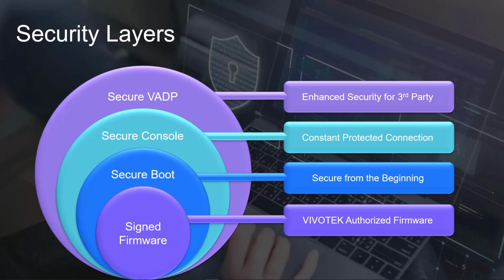On the basis of secure boot, we've updated the remote access security mechanism and disabled the console of the camera from the SSH and the SFTP protocol, which is going to defend against vulnerability of the system. And then our VADP, or VIVOTEK Application Development Platform, is going to provide an open platform that enables developers to add on features for specific scenarios or applications with VIVOTEK's cameras.